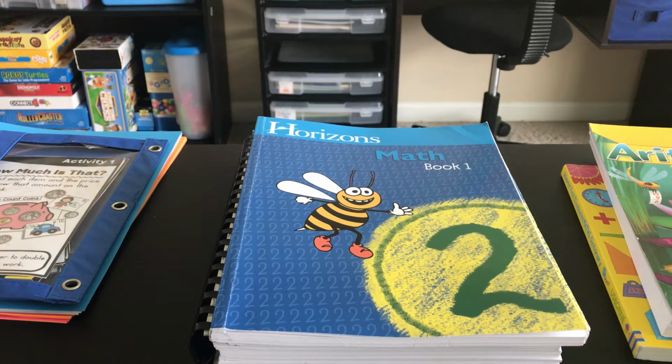I love the rigor in Horizons math. It gives him exactly what he needs, and I'm feeling really satisfied that he's getting a complete curriculum. Now, the reason I buy two is because my son likes variety, so I always make sure there's a little variety going on with his curriculum to keep his interest, keep him happy, and keep mommy happy, and it's stress-free.